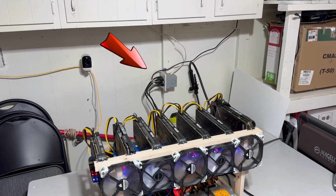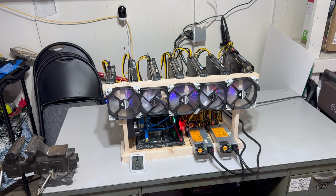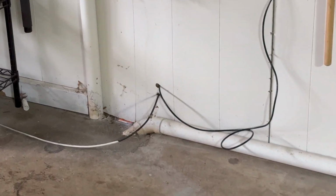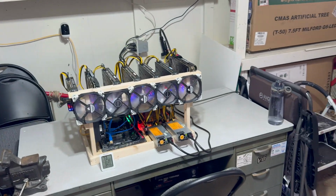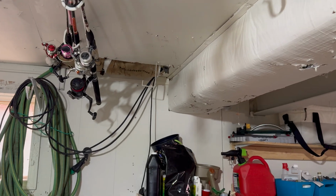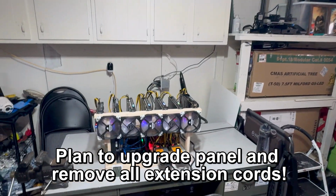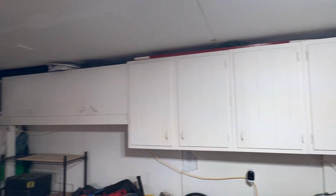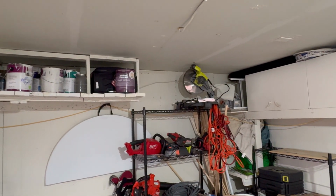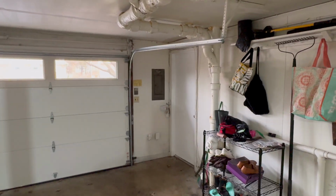I've only got one circuit breaker, 15 amp, that I can currently use in my garage. So the past summers, and I've mentioned this previously, I've had to run extension cords through the wall into the basement bedroom to use the circuit over there. And I've had to actually run a circuit through the floor from the office. So I'm gonna be upgrading my panel. This is the one circuit I have right now. That wire runs up over these cabinets, along this wall, and then over to this breaker panel here.